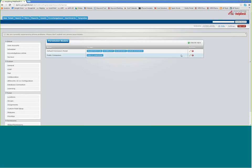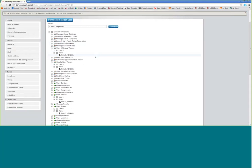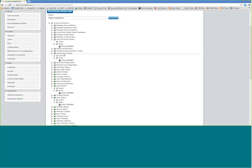I have a separate permission model that I've created for this group. Now this group I don't want to be public. I don't want everyone to be able to submit tickets for the public computers. I only want that front desk team to be able to submit those tickets. So what I've done is a few different things in here. First of all, create new tickets. I've set that role to member. So any users in the system will not even see the public computers group appear when they're creating a new ticket.